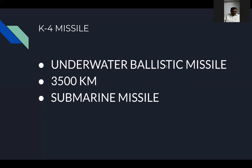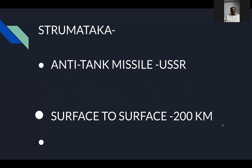There are a few missiles, and one more missile we have imported from Russia. This is called Shturm Ataka. This is an anti-tank missile. That means our NAG is there, which is anti-tank. If the capacity requirement increases beyond NAG's power, then we use Shturm Ataka, which is imported from Russia.